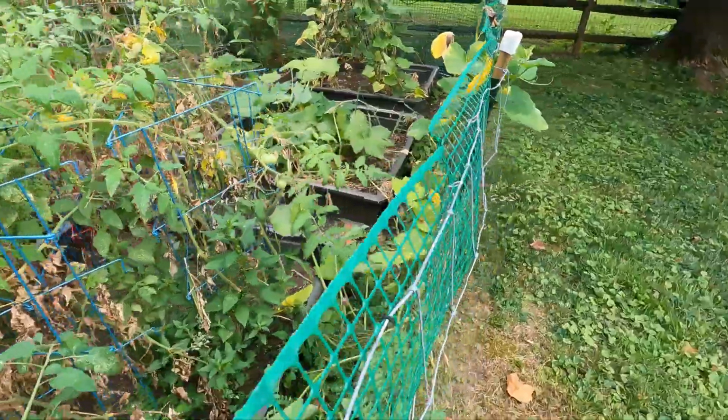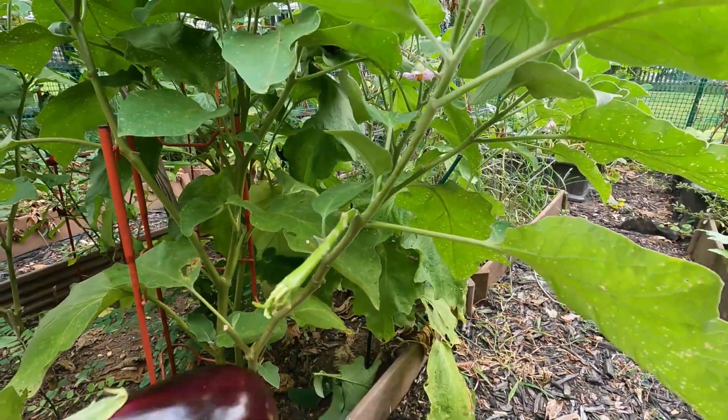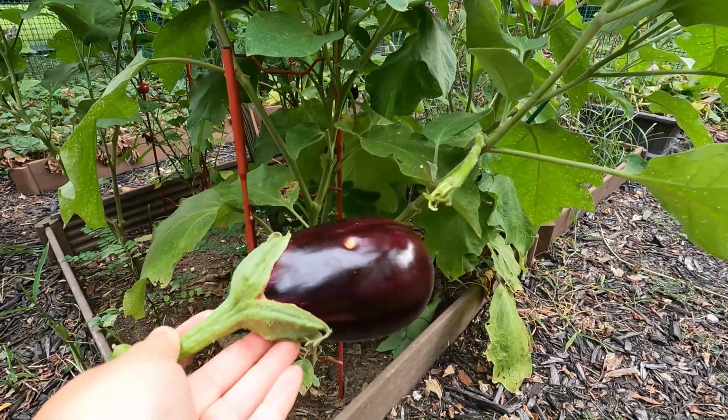The garden's a little bit messy and overgrown, but this tends to happen as we get towards the end of the season. I'm not going to spend too much time weeding it at this point.